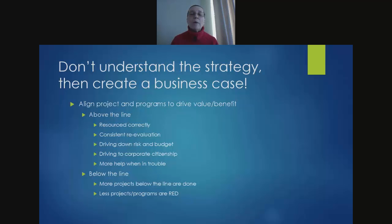Do you know that PwC did a survey of executive leadership about 5 years ago, and about 50% of executive leadership said that they did not have the right people in their organizations to drive strategy. I think this is incorrect. I think they do have the right people. It's just that the projects and programs are not resourced effectively. So if you can do that and articulate that in your business case, you're golden.